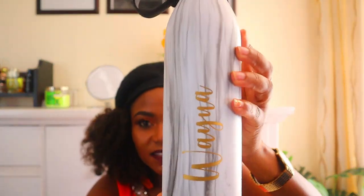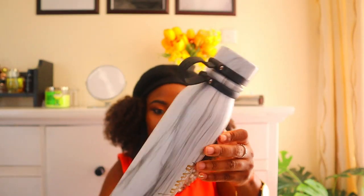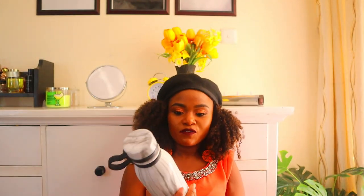The next thing is this bottle. Can you see my name? Yeah, this customized bottle was gifted by one of my very good friends. Thanks, my dad. I think I'm keeping this for my future generation. I just like that it's branded, customized to my name, my middle name, Wayoa. And the message here is Thirsty 30, so I'll always remember that I got this for my 30th birthday. I really love it. I would highly recommend this bottle.